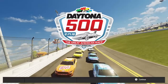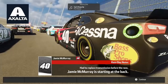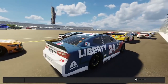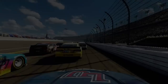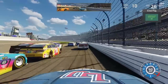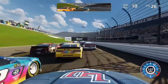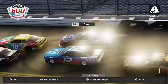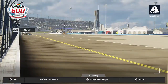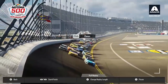All right, we're ready to go green here for the Daytona 500 with the 24 car. We have Jamie McMurray sent to the back after replacing a transmission before the race, and that is our only note coming into this race as we get ready to start alongside the 12 of Ryan Blaney behind Suarez and Busch there on the row in front of us now as the Daytona 500 is underway, and we are green here with Larson behind me there in the 42, a former teammate back from our first season in the Cup Series, across the stripe behind the 18 of Kyle Busch. Martin Truex Jr. started on the pole. He leads the way with Clint Bowyer on the outside front row as they go down towards turns 1 and 2.